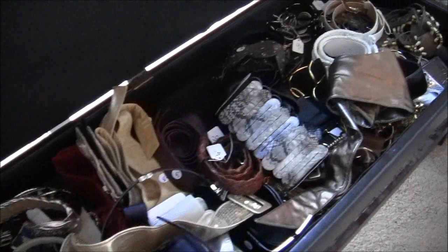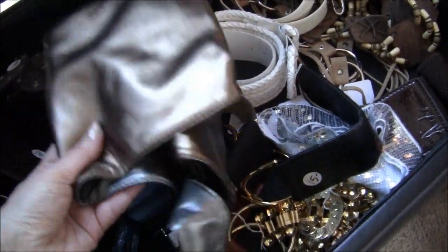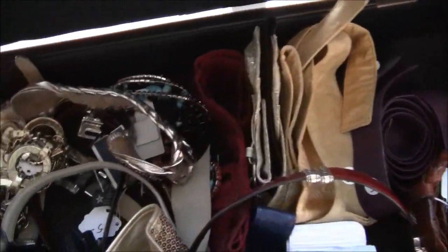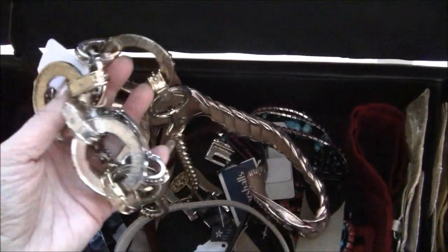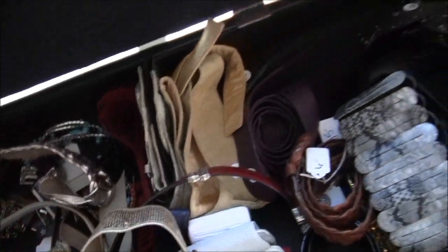We're looking for deals. Here's a whole trunk of belts. Wow, she was a very stylish woman. I hope she's still alive. I don't know. I didn't ask. Sometimes they're just downsizing and or moving out of state, so you don't really know whether the person's deceased or not. I don't need any belts.